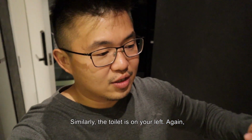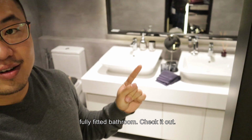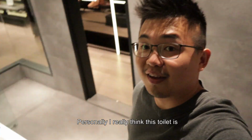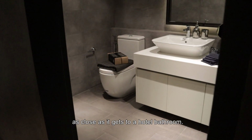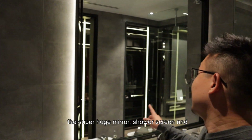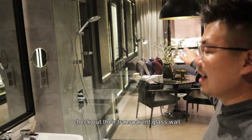Similarly, the toilet is on the left, again a fully fitted bathroom. Check it out. Even the smaller unit, they give it for him and for her basin. Personally I really think this toilet is as close as it gets to a hotel bathroom. Okay, because you have all the countertop, the super huge mirror, shower screen, and again they are transparent, glass walls.